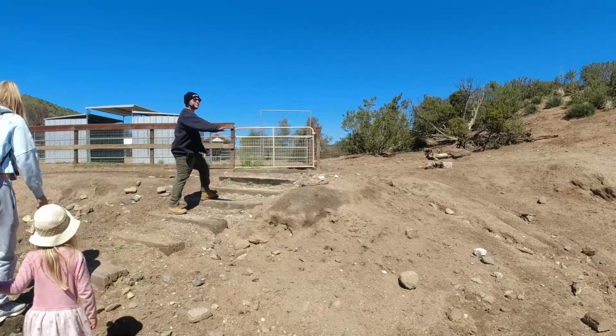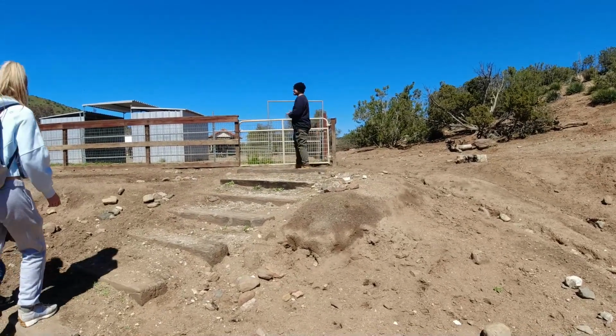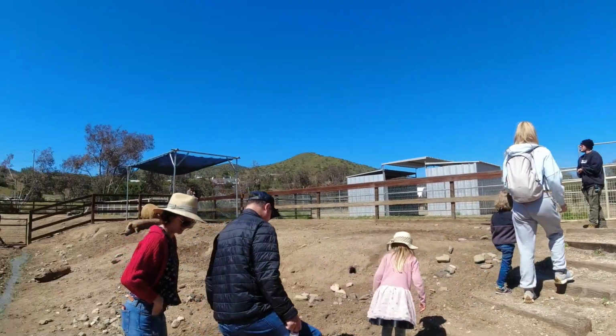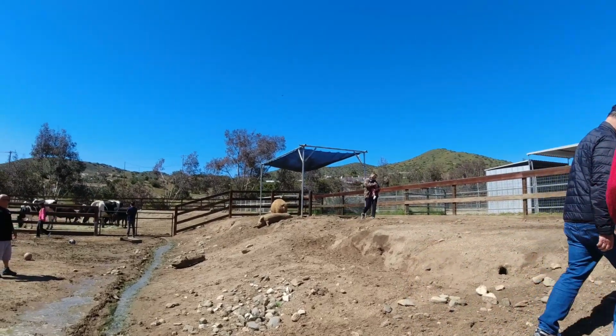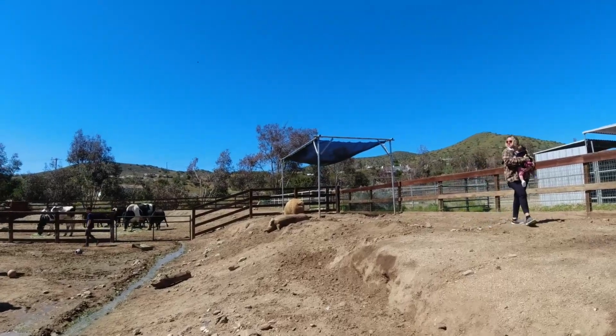We can go up the steps. Some people like the hill. Whatever is easiest. Sometimes, if they get in each other's way, you might hear some grunting. You might hear them start getting a little mad at each other. So that's why we also don't interact when they're kind of hugging.